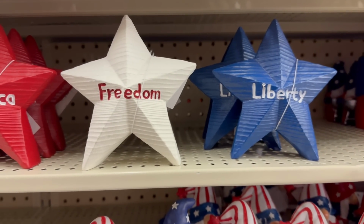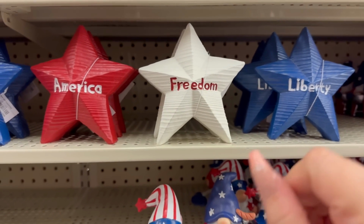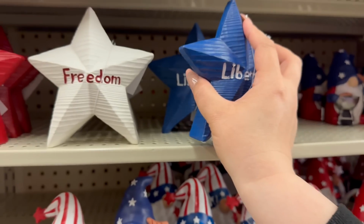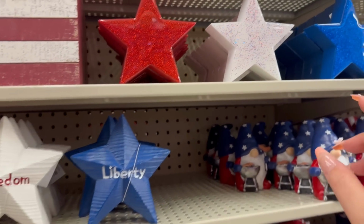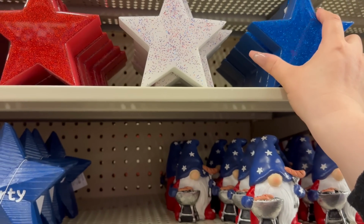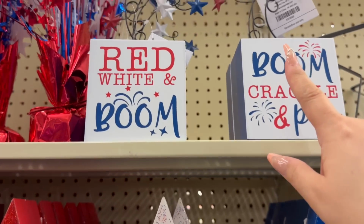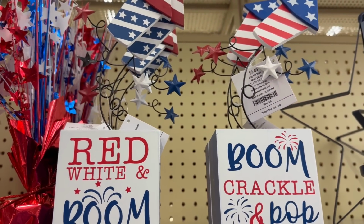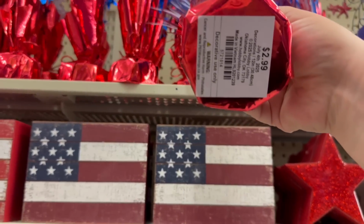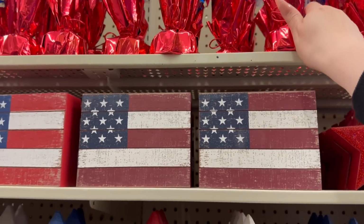Here you have these nice decor that says Liberty, Freedom, and America. This is going for $4.49. You have these beautiful glitter stars for $3.49. These are going for $5.49. Here are the balloon weights for $2.99.